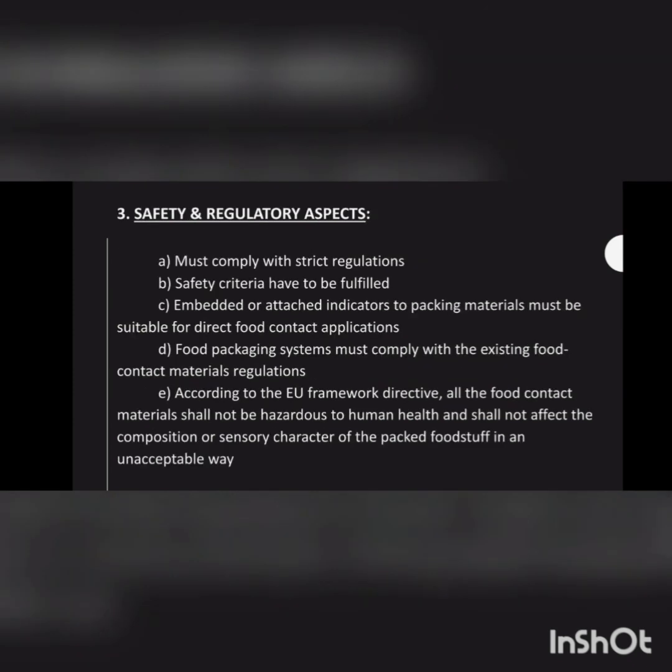Moving to the safety and regulatory aspects, indicators or sensors are intended to be placed inside the package, exposed to the headspace atmosphere there. Therefore, safety criteria have to be fulfilled. Often, packaging materials are in direct contact with the food inside the package, so that an embedded or attached indicator in this packaging material must be suitable for direct food contact application. Most of the active and intelligent agents are considered as food contact material constituents, not as additives, and therefore the food packaging system must comply with the existing food contact material regulation.